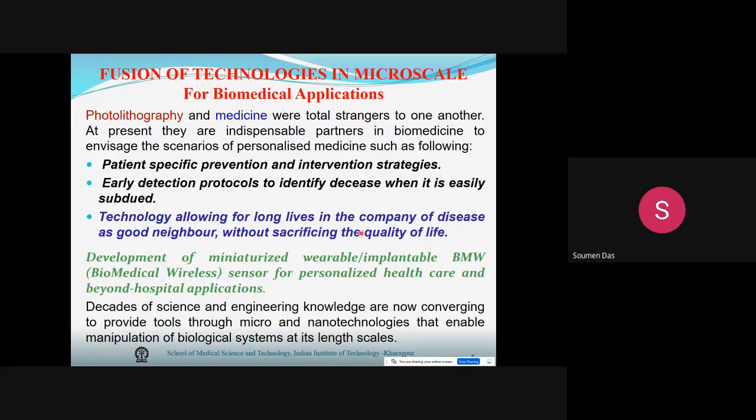And for working towards that, we should have biomedical wireless sensors, personalized healthcare and beyond-hospital applications. Personalized healthcare or personalized medicine, the patient-specific prevention strategy, you can understand. This is one important thing. Another aspect is beyond-hospital application. Today, we do not have much time to go to the hospital and stay for 7 days for any operation. Can we do it in our house itself? Some of the things can be done, particularly for diagnosis. You can do it at home itself. So these words, beyond-hospital application, are coming up.